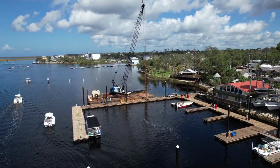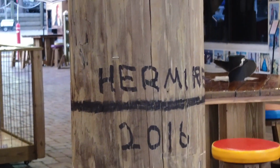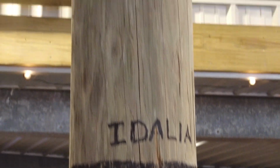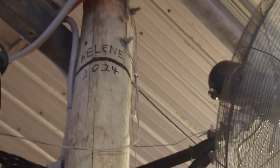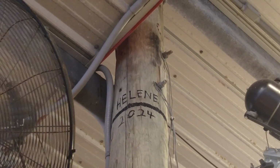Now, they're still working on their docks. Now take a look at this marker. This is as you're coming into the main entrance, and taking one of the pylons here, they marked the water levels from some of the past hurricanes all the way up to the second floor. Helene from last year. A lot of water was in Steinhatchee.